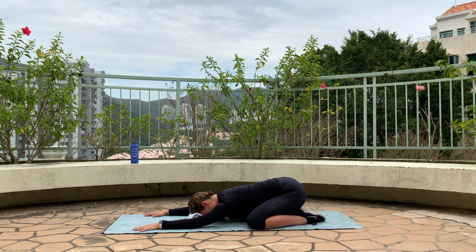Take a few breaths here. We're trying to find some length through the spine. Think about walking your fingertips forward and then give traction with your palms on the floor. Sink your shoulder blades back. Get a nice release through our lats and rotator cuffs.